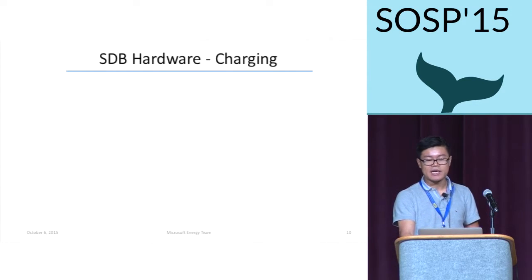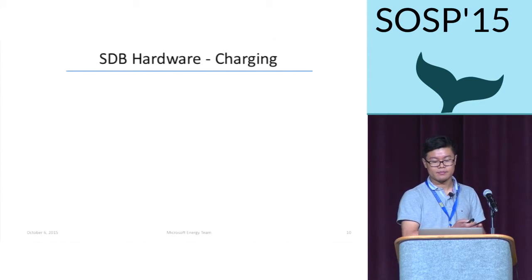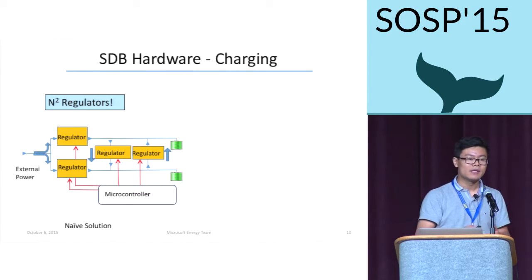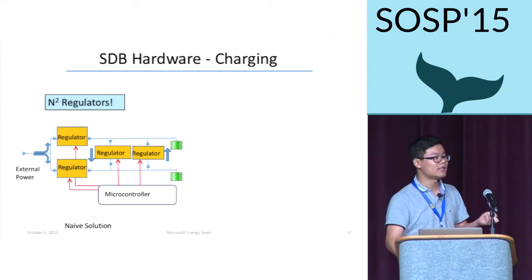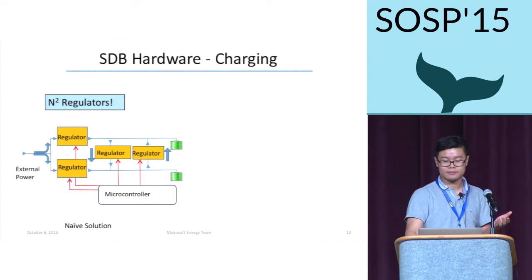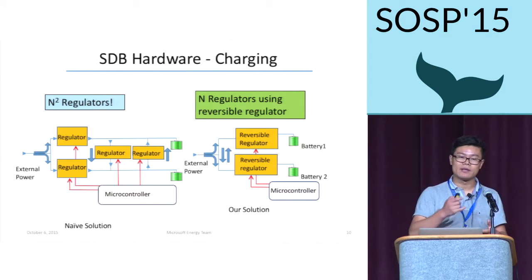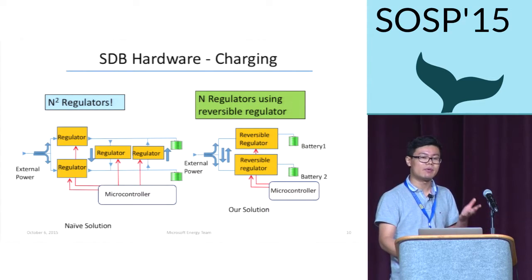Now, we move to the SDB charging hardware design. Adjusting the charging power can be done using a similar technique as we have described in the SDB discharging section. However, we need an energy-efficient scheme to charge one battery from another. Considering that batteries can have different voltages, we need n-squared regulators to achieve all the n-squared combinations of charging and discharging pairs. This system just does not scale as the number of batteries increases. Our solution is that we can modify the regulator, making it work reversibly and in an efficient manner. By doing this, we reduce the number of regulators from n squared to simply n.